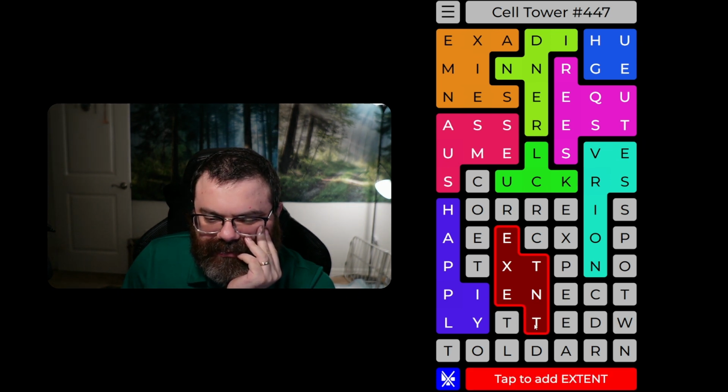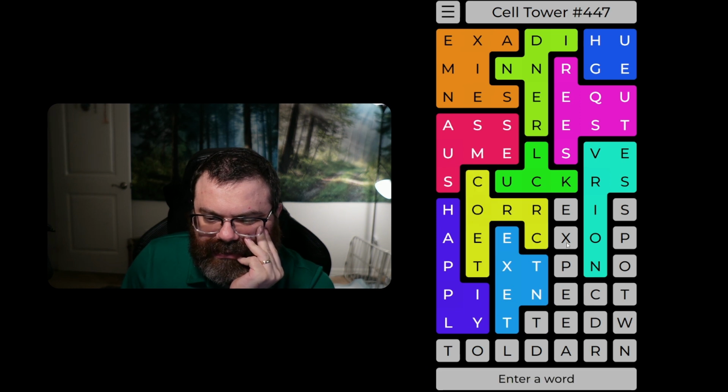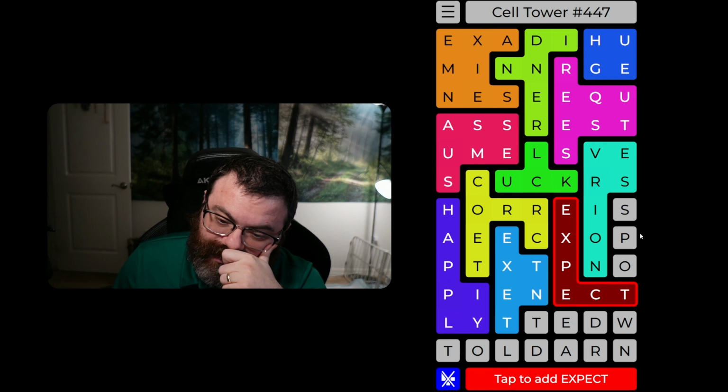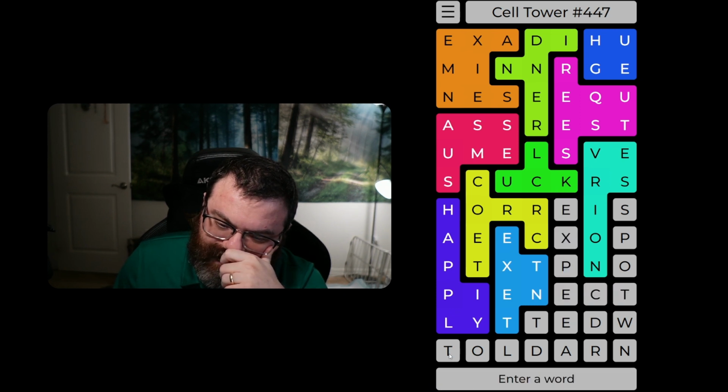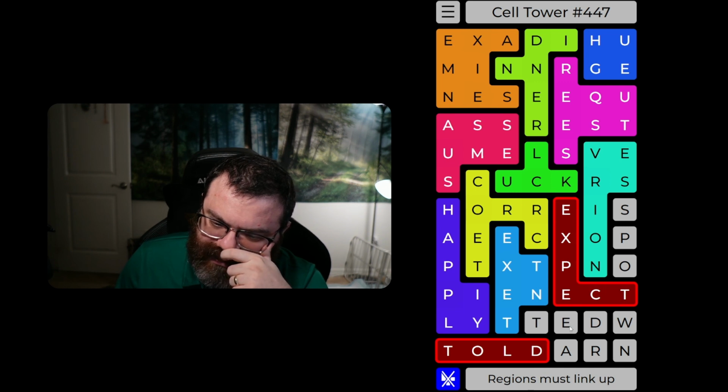Oh, extent is a word, but we don't know which T is used. Probably this T, because if we use this T, then we have to do TL as a word. So this is extent. And then this is correct. This really needs to be expect, which means I probably messed this up somehow. But let's see what else we can get. We got told, and then assuming this is expect, what would this be? Tier? Expected?